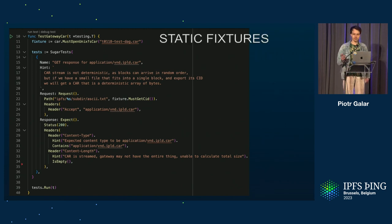So first of all, we do have static fixtures in our testing tool. So that means that we can have a CAR file, which is our fixture that defines all the data that we will be requesting from the gateway. And as long as your gateway provides this data, the test should pass. What's more, we can reuse this fixture when we write our test case. So for example, here, when you look a bit lower in line 22, we are not really hard coding CIDs anymore. We are just reading the same CAR file that should be available in your gateway and extracting the root CID in this case.